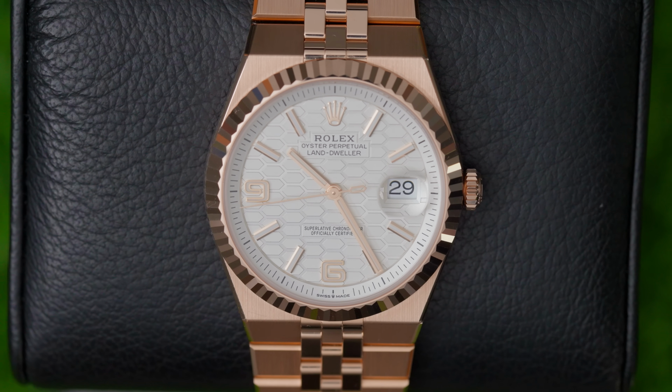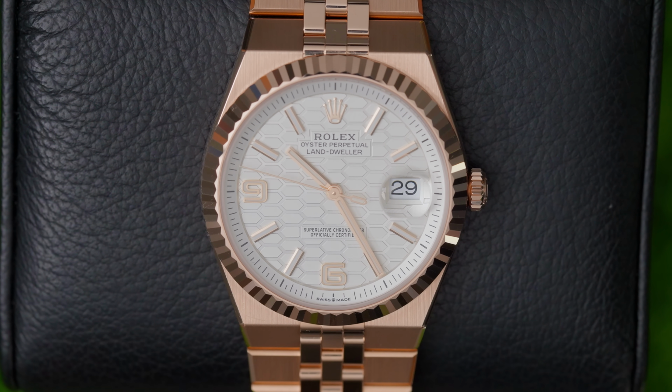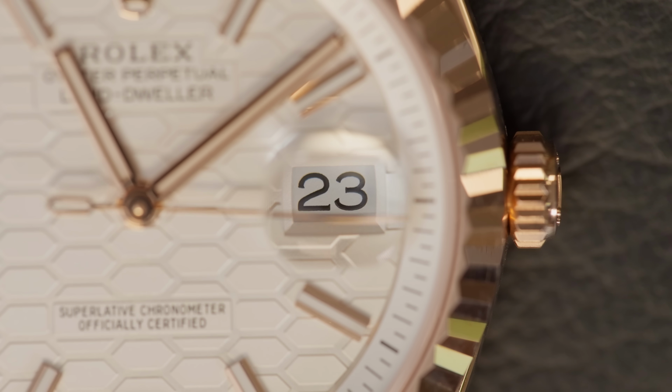And the type of buyer that's going to go after this, probably since this watch has come out, we started slowly but surely getting these in, the type of people that want the latest and the greatest. It's definitely up there when it comes to impulse buying, but it's also up there because it's a new model.